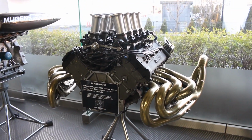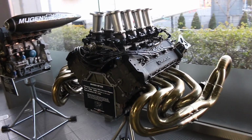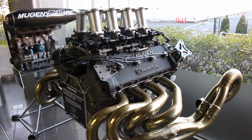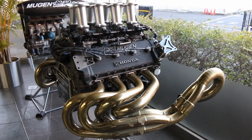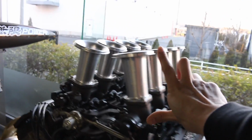This was used in the Formula 3000 from 1988 to the year 2005. 161 wins out of 172 races. Just shows how good they are. Look at the height of the trumpets.